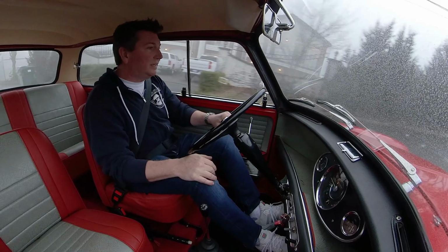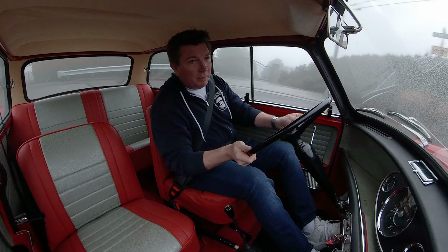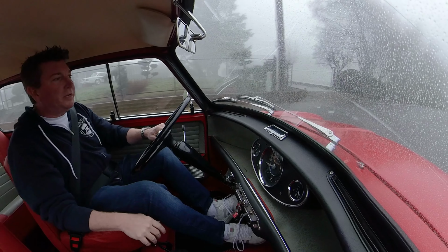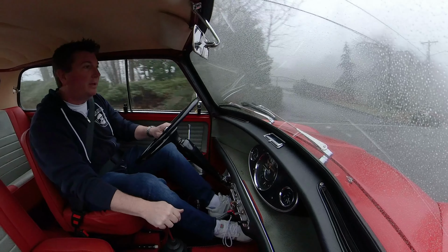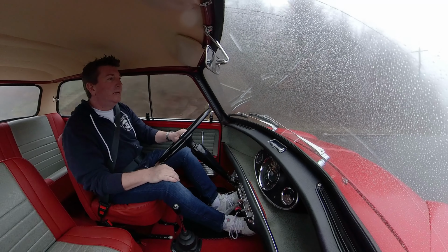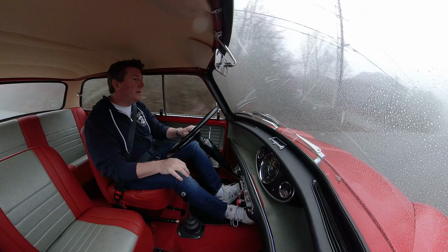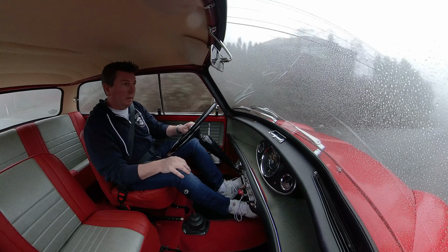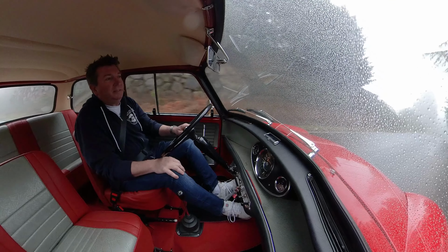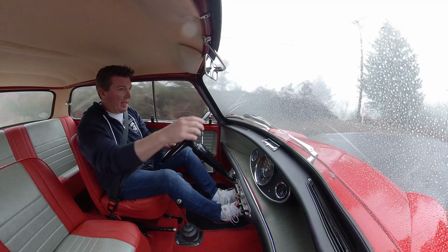1964, 65, 66, 67. I can only imagine what people must have thought driving one of these. I mean, this is a pretty capable car today. But back in the 60s, this must have blown minds. This car is so capable. It's quick, it's nimble, superior handling. I just can't imagine, in 67, if I had a choice to buy a Mustang or a Mini, I think you all know the answer to that. I'd be buying a Mini.